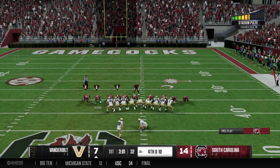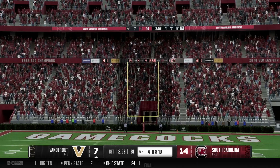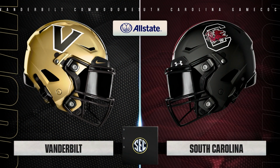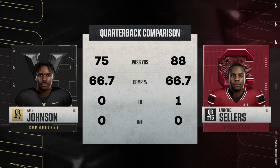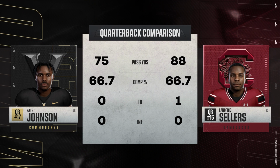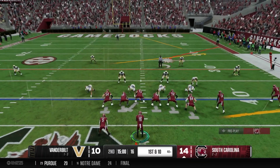This is a long one, though, in the rain from right hash as the kick is up, and it is good. Taylor drills it, which means we'll go to the end of the first quarter. 14-10, your score. Explosive already in this game. Both quarterbacks have looked very good so far to begin it. But South Carolina does have the ball coming out of the quarter at the 40 of Vanderbilt.